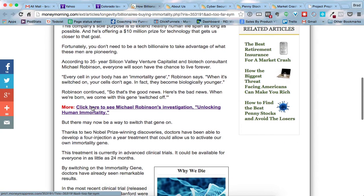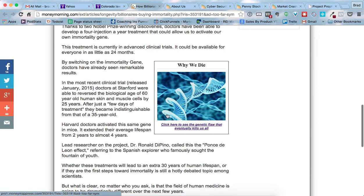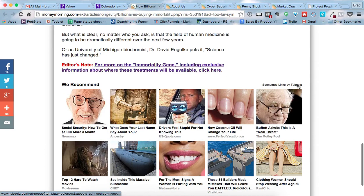Then down here in the middle is another native ad, "See this person's shocking investigation." This will take you to a sales letter. This will as well, so we've got different modalities. And then we come down here, now we've got one more. Under here, they're running ads by Taboola, another network. If you click any of these, it'll take you completely off their site, but they get paid for it. You can think of them as arbitraging the advertising costs.